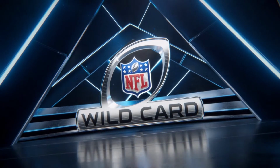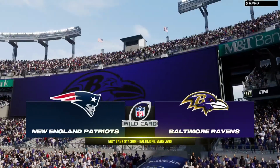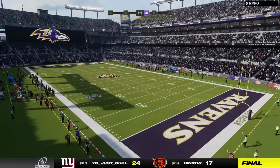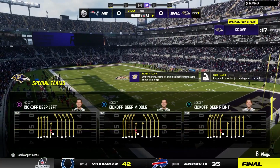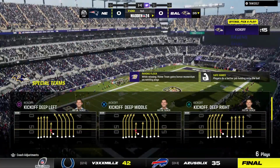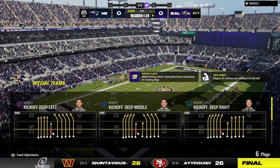EA Sports coverage of the NFL playoffs brings us to the home of the Ravens. Sold out M&T Bank Stadium in Baltimore, Maryland. Tonight, it's the AFC's turn to take center stage as we've got a wild card matchup on tap, as it'll be the New England Patriots taking on the Baltimore Ravens.